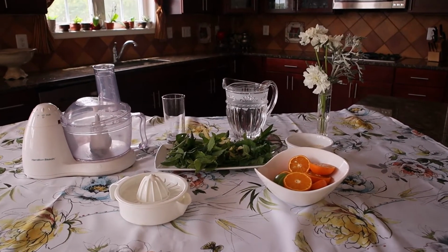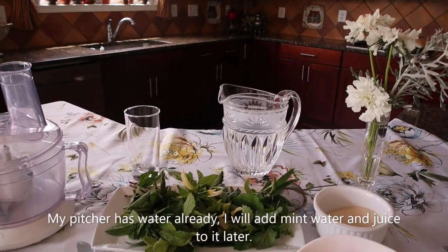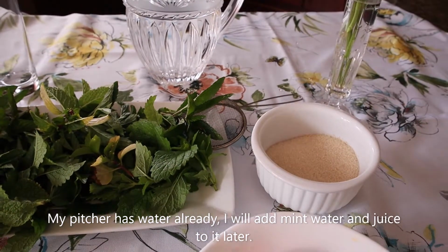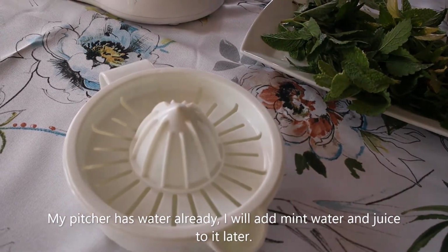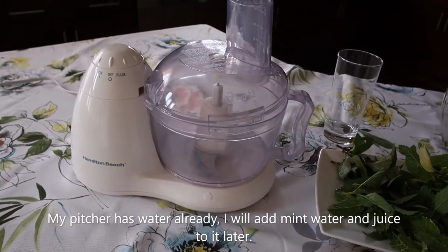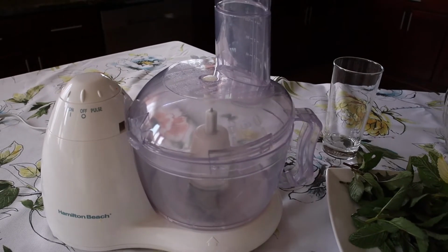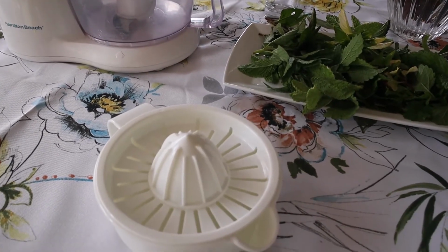Well, I have all my elements to produce my homemade delicious lemonade. I collected all my mints, all varieties, and they smell so wonderfully. I have my sugar, citruses, an old-fashioned juicer to juice out my fruit, and I will be using this to chop my mints. I will add water, sugar, mints, and then I will strain it and add juice out of this capacity.